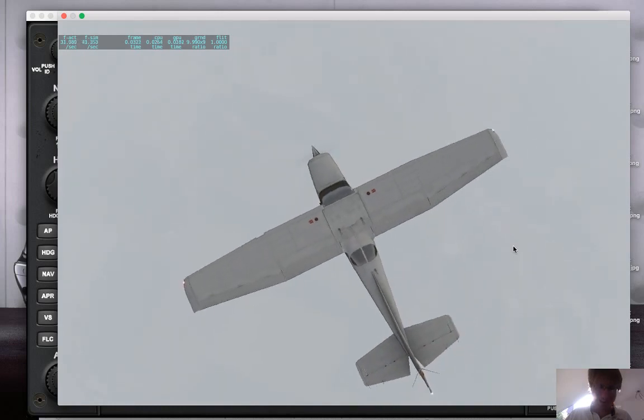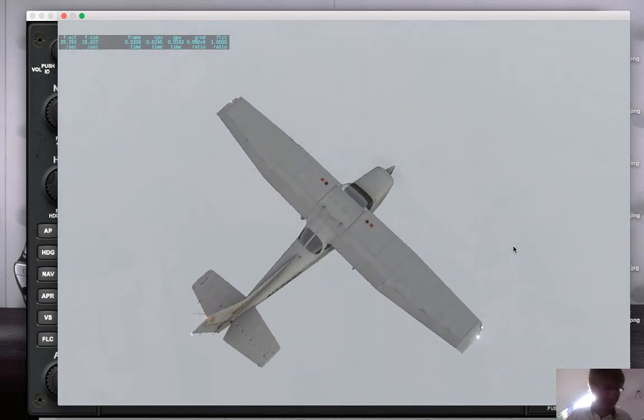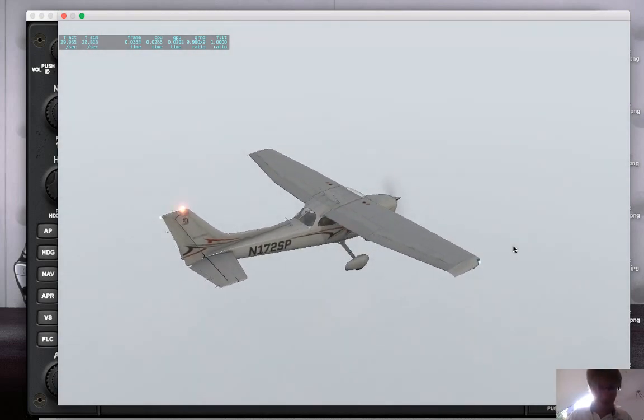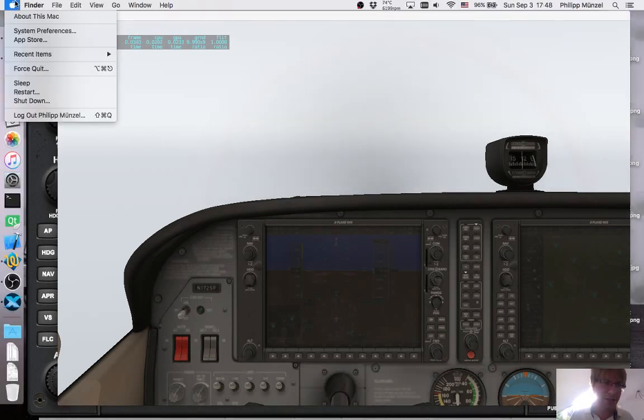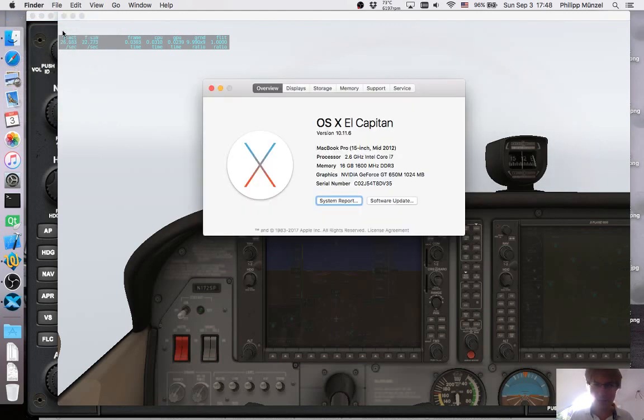Oh, the fog is so dense you cannot even see the ground right under you. Well, it better be. By the way, the demo is running right now on the slowest and oldest computer that I have. I've turned the details way down to get my 30 FPS. So this is a 5-year-old Mac laptop, 2012, with a 1 gigabyte graphics card. So I think this is the oldest computer that I have.